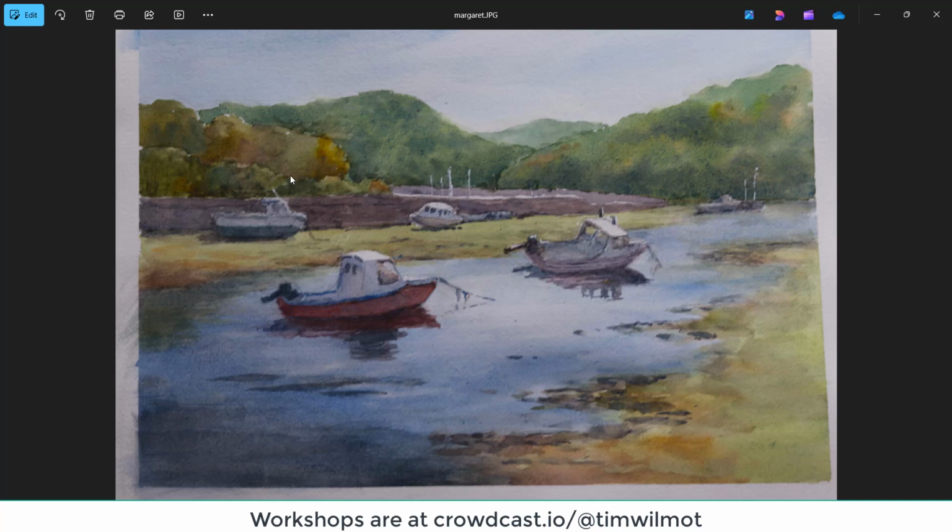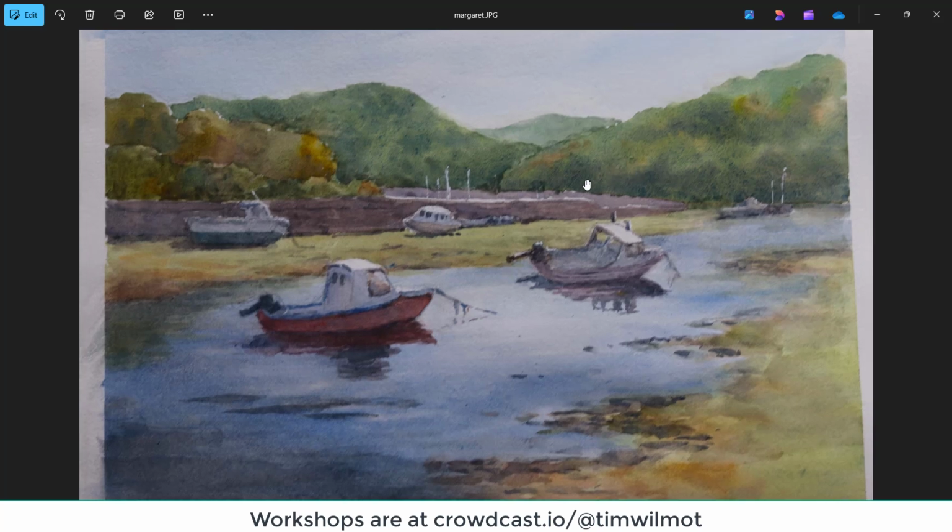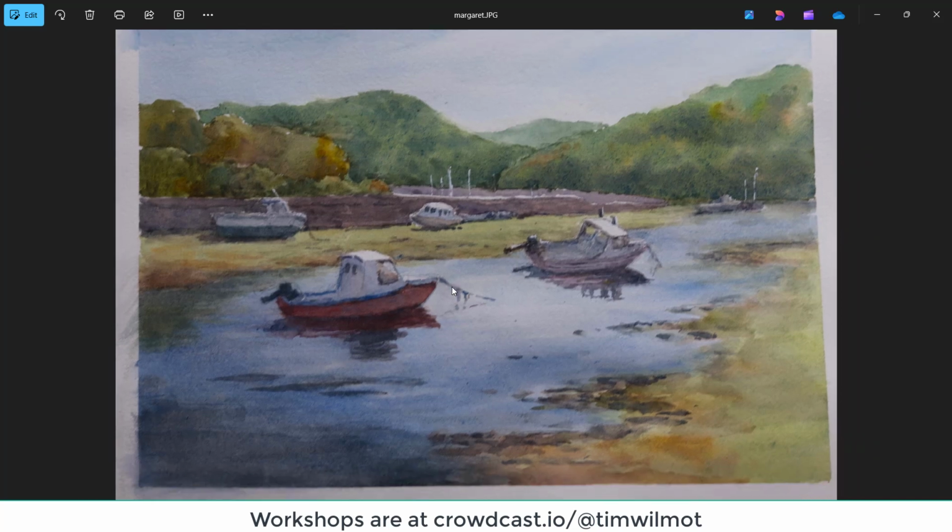The two background mountains and the near mountain. Maybe you could have gone a little bit more vibrant with the greens on the middle ground hills. Star of the show, though, are those boats. They are excellent boats. Nice darkness on the left-hand side and a sort of soft transition to the light in the middle. Very creative with that shape of the seaweed coming out, and warmth here, light there. Yes, excellent watercolor and very creative with the composition as well. Well done, Margaret.